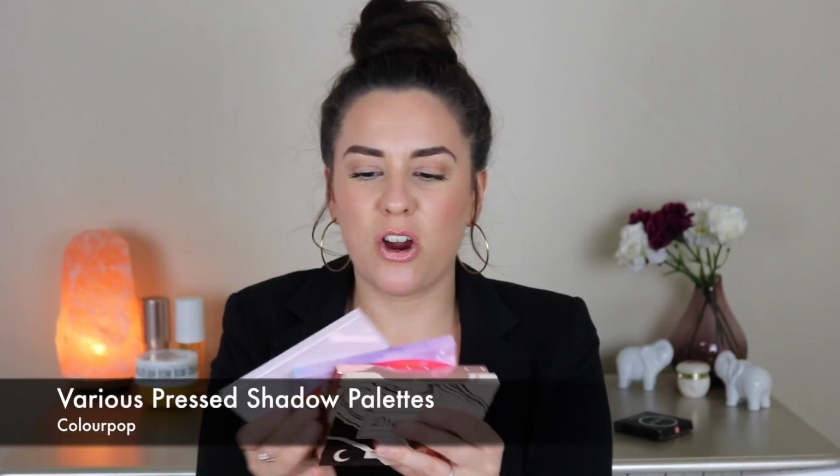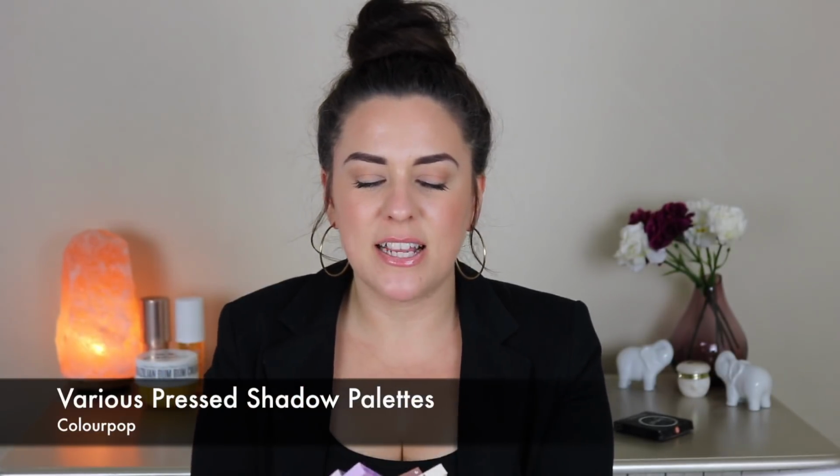Moving on, let's talk about some Colourpop palettes. I'm not going to address each one, but here they are. We have the Give It To Me Straight palette, the My Little Pony palette, the I Think I Love You palette, and the Dream Street palette. All of these are still a yes. My mind has not changed on these. I reach for these palettes often. I put them in rotation.